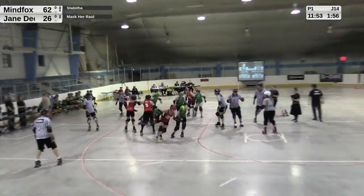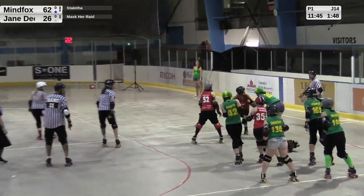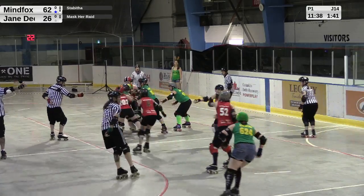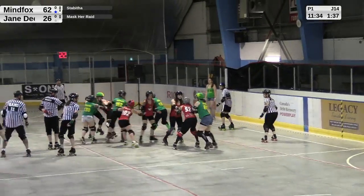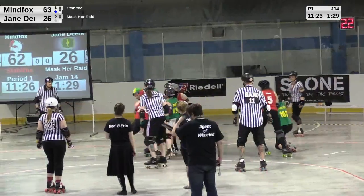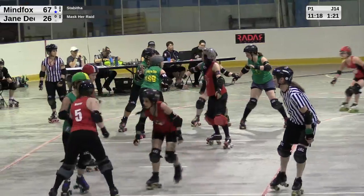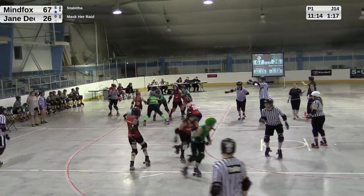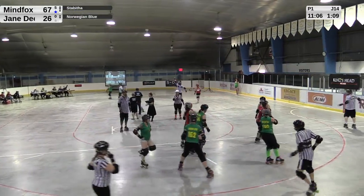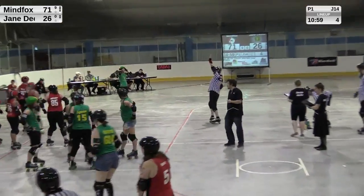Masquerade taking on number 202, Stabitha. Stabitha fixing her skates while she's going through on lead jams there. Pack lined up on the straightaway. Mindfox pivot creating some space for her jammer. Blockness Monster doing her best to block, as her name would suggest. Jane Deere hanging out at the back of the pack. However, Stabitha loops her way around. At the same time, Jane Deere had done their helmet cover pass, but it's called off before any points can be gained. The other game is well over.